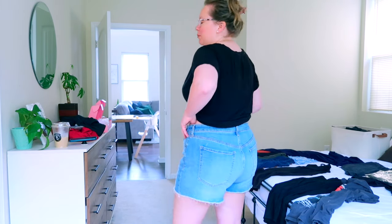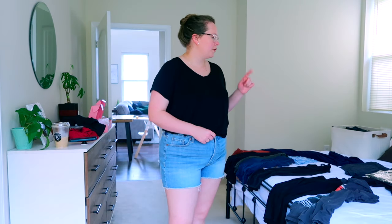Like, if I wear low-waisted underwear, you can just see rolls through everything. So I wear high-waisted underwear. But anyway, these are size 18. I actually have a pair of 16s, I think, from last year.